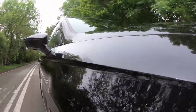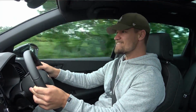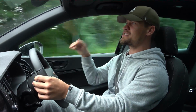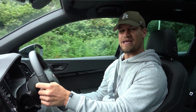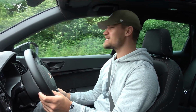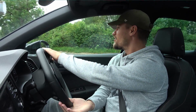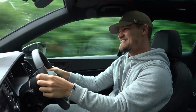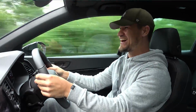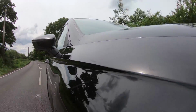There are so many elements to both cars and the boxes that they tick that actually this is probably the closest that you can get for £40,000 to a Lamborghini Urus, and that is totally mad to say, and that is not a derogatory thing to Lamborghini. It is actually a compliment that Lamborghini, who specialise in supercars, are able to make a car that is as fun to drive but still has the size and the practicality of something like this.